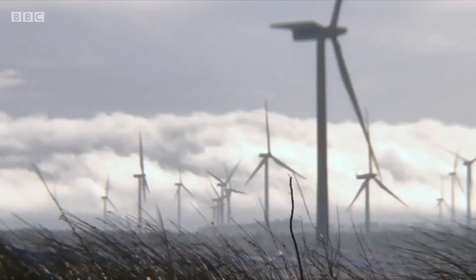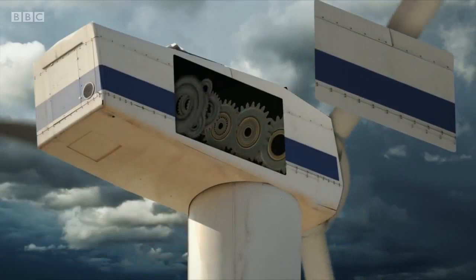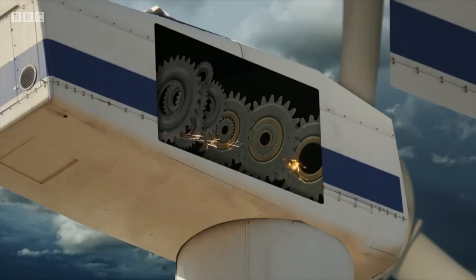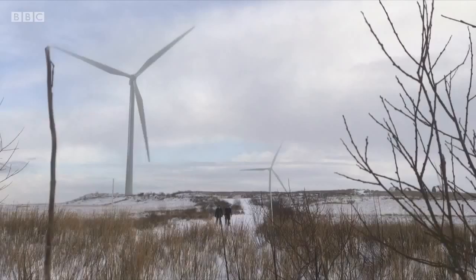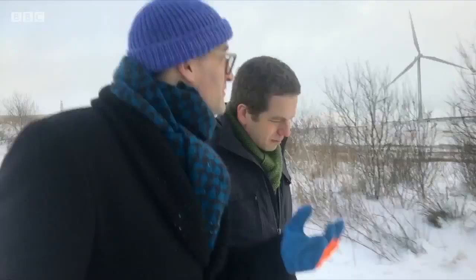The weakest link is the gearbox. A complex set of cogs that steps up the slow rotational speed of the blades so it's fast enough to generate maximum electricity. The gearbox has to be replaced more frequently than any other part of the turbine. So how are new materials revolutionising the design of turbines then?